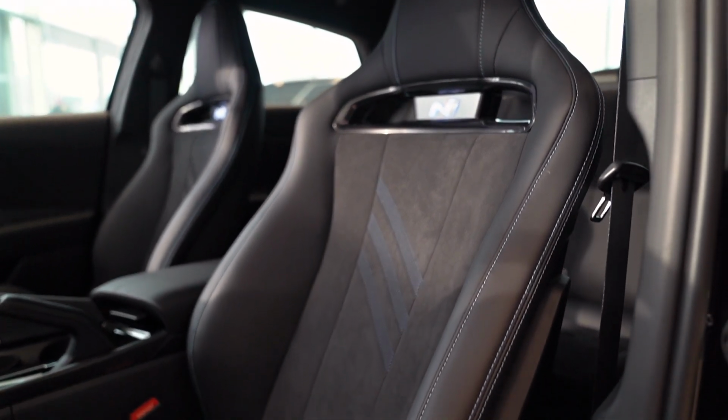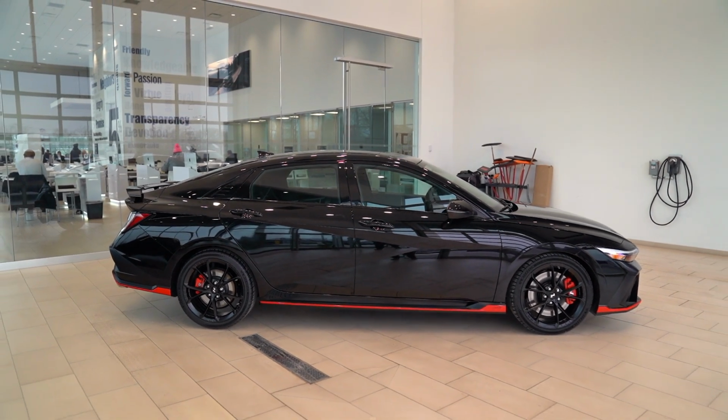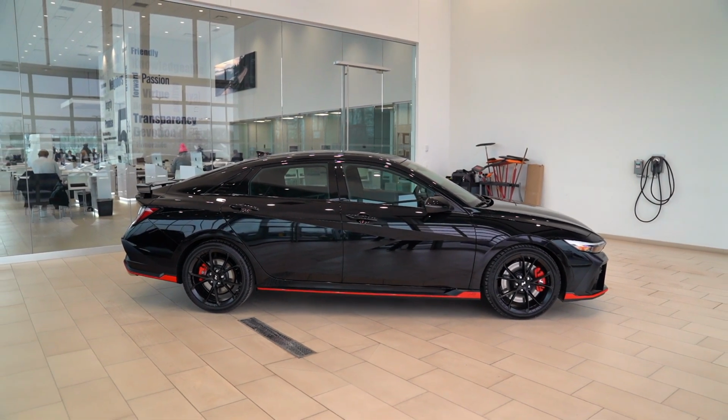And these are also heated seats. It might not look like it, but it's 4 degrees today. It is freezing cold outside, so having the ability to have the 3-level heated seats for your daily driver and your track toy is pretty cool.